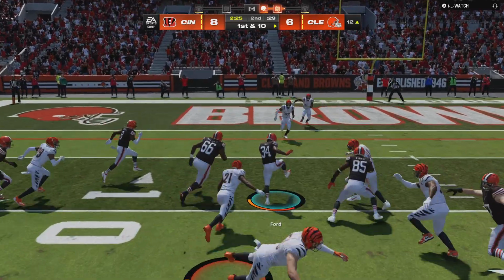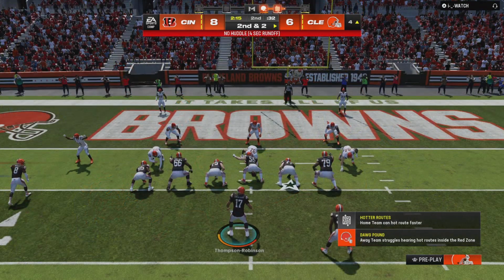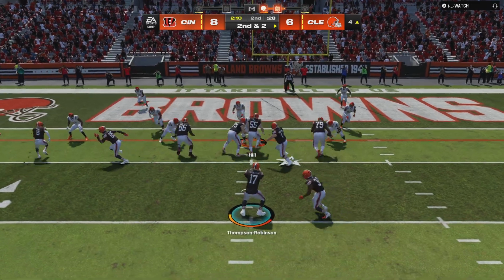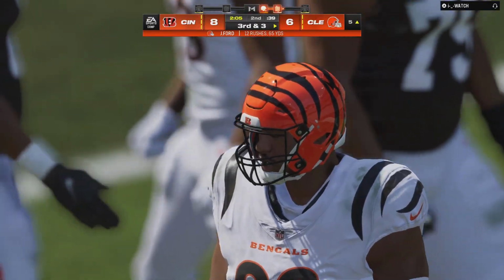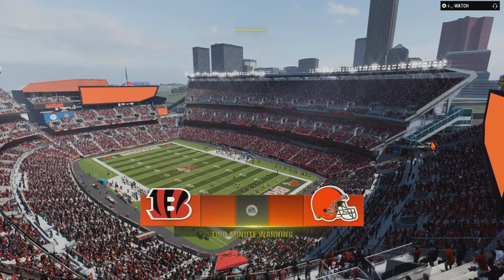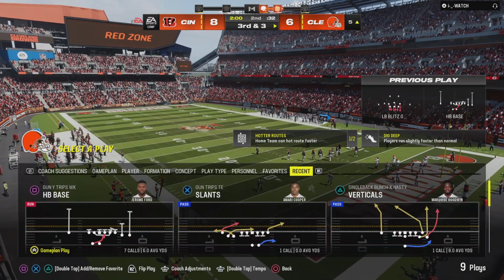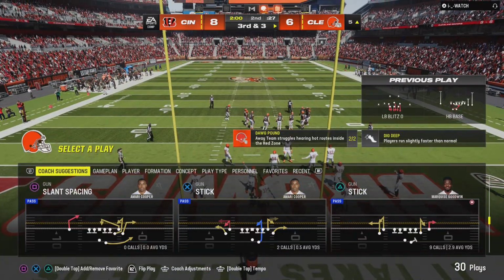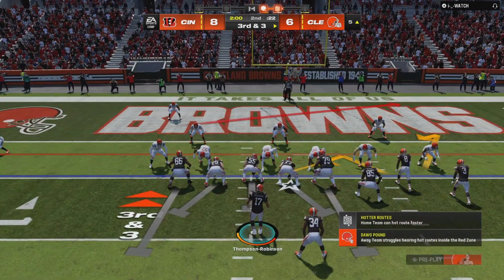Up the middle they go. Ford. And they'll get him down after a pickup of 8. Second and 2. Hands it off out of the gun, and he is met in his tracks behind the line of scrimmage. He'll lose a yard on the play, so now they need 3 yards on third down. Coming up here looking for 3 yards to pick up the first.